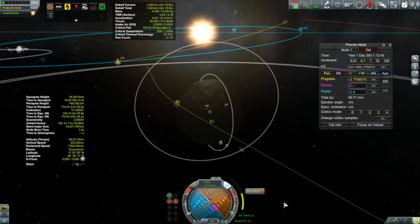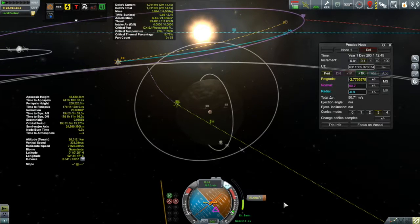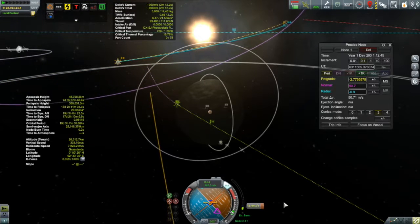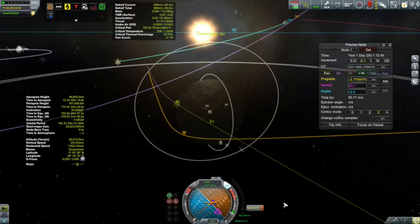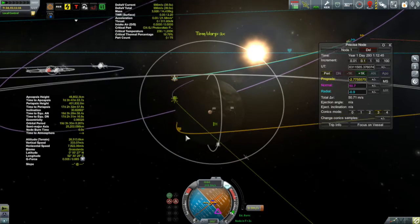Okay, it's only about 50 meters per second, so it doesn't take too long. And here comes our trajectory. Getting in close to Minmus. Again, I want to match, of course, that green one. And whoa, let's stop. I am way to the south of the equator. That will not do.